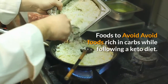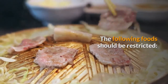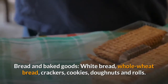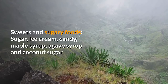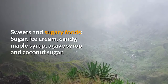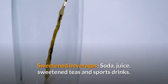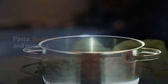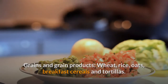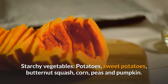Foods to avoid. Avoid foods rich in carbs while following a keto diet. The following foods should be restricted. Bread and baked goods: white bread, whole wheat bread, crackers, cookies, donuts and rolls. Sweets and sugary foods: sugar, ice cream, candy, maple syrup, agave syrup and coconut sugar. Sweetened beverages: soda, juice, sweetened teas and sports drinks. Pasta: spaghetti and noodles. Grains and grain products: wheat, rice, oats, breakfast cereals and tortillas. Starchy vegetables: potatoes, sweet potatoes, butternut squash, corn, peas and pumpkin.